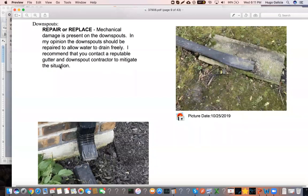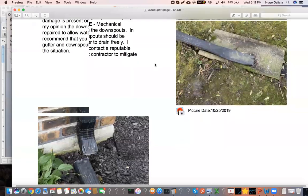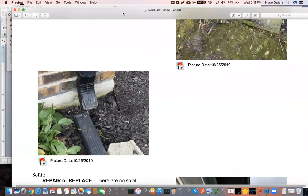Downspouts, I'm pretty anal about downspouts. I've seen downspouts create a lot of damage on houses over the years. The one in the top picture here is smashed, so that's not a big deal. You just have to cut the bad part off. But typically we like to see the downspouts about 4 or 5 feet away from the house. You don't want that water anywhere close to the foundation. And then in the bottom picture, you can see where the downspout extension came apart, and they just basically need to put that back together.